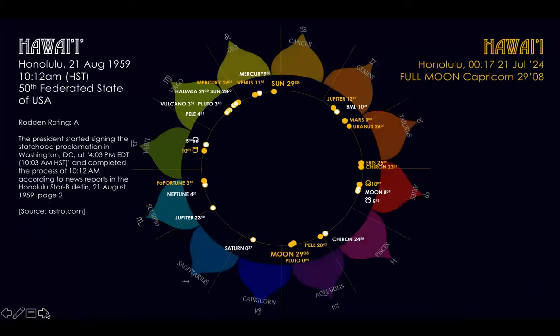This is the chart for Hawaii. In white, I have plotted the points from the Hawaii birth chart, and the birth chart I am using is actually from when Hawaii became the 50th federated state of the United States, 21st of August 1959 at 10:12 a.m. local time. And then in yellow, I have plotted the points from the full moon chart, so the transits for the full moon.